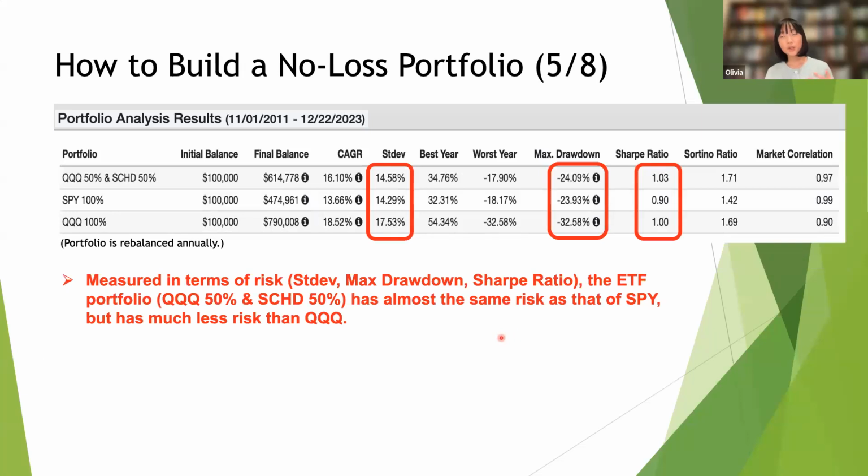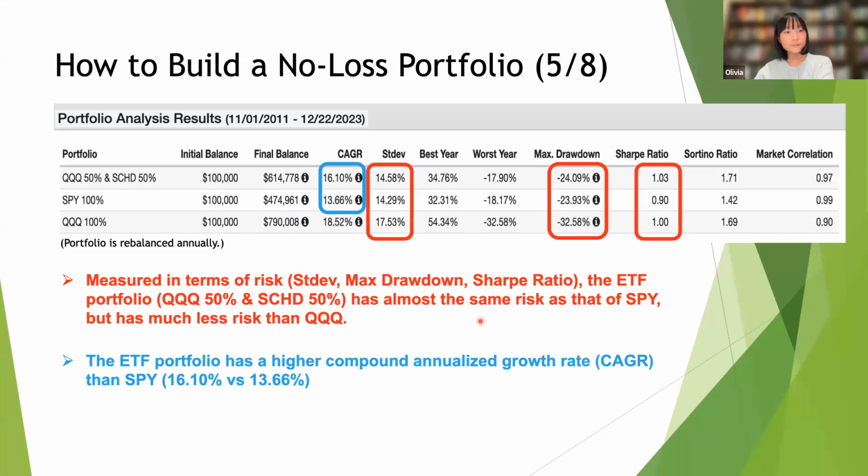So, measured in terms of risk, the ETF portfolio, composed of 50% QQQ and 50% SCHD, has almost the same risk as that of SPY, but has much less risk than QQQ. The ETF portfolio also has a higher compound annualized growth rate than SPY.